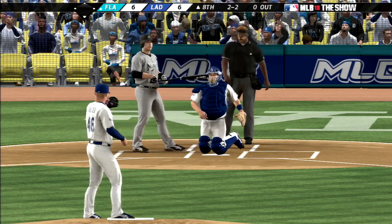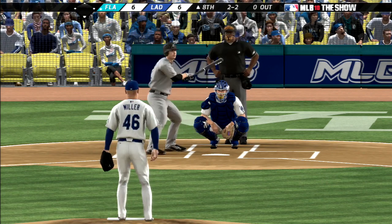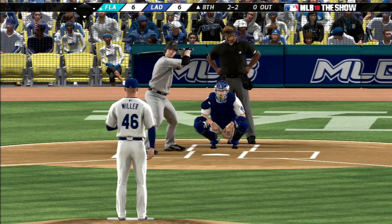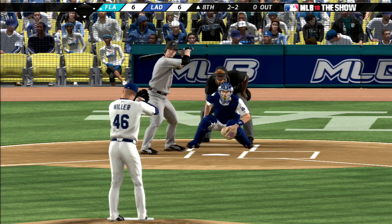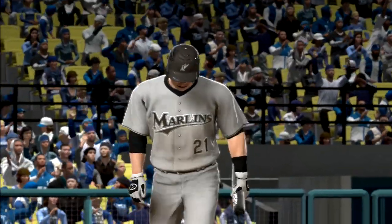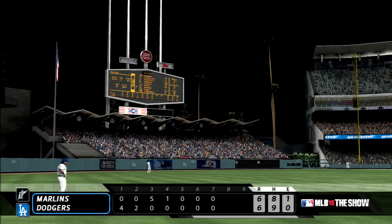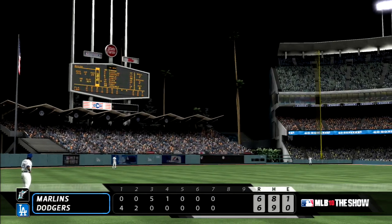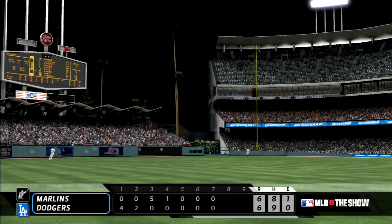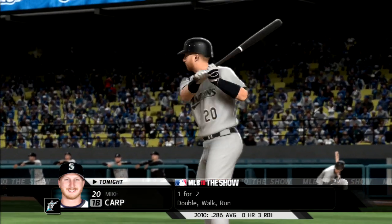Fastball is looked at for strike 2. And is this dude a statue up there? That's why you bring the lumber, amigo. And a changeup swung on and missed for the first out. A look there at our line score. All even here at Dodger Stadium as we play inning number 8. Mike Karp will step in, 1 for 2 in the ballgame.